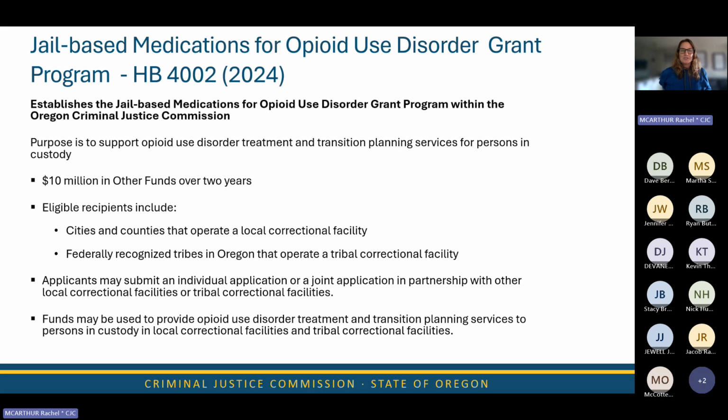It's the jail-based medication for opioid use disorder grant program. Here at CJC, we call it JMOUD. It was a result of House Bill 4002 that came out of the short session. The $10 million are available. This is a one-time grant program, pilot program. And so the funds, as of right now, as they sit, are only going to be available at one time, which we can get into as we go through this.